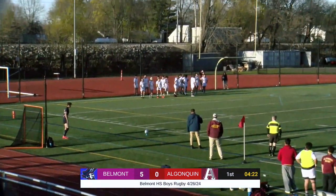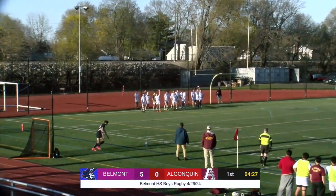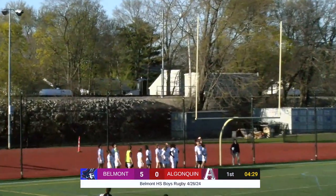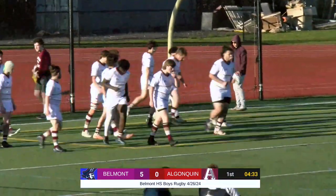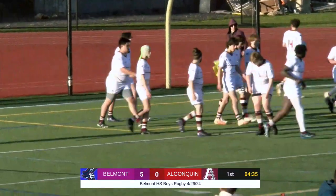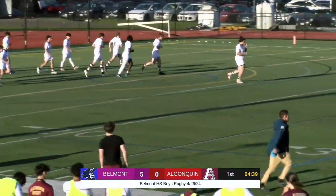But Jack has a very sure foot. Lines it up. And it goes just left. So the score here with 4.5 minutes gone, Belmont 5, Algonquin nothing.